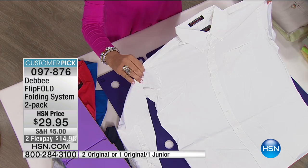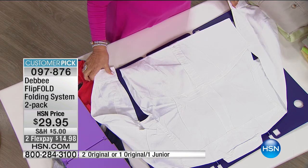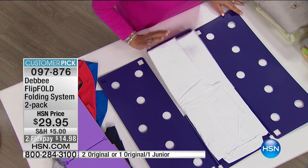My husband used to travel with a shirt, get there wrinkled in a garment bag, but now he uses the flip fold. What you do is you take the sleeves on a long sleeve, kick them into the board, and you flip. I'm doing it slow, you can do it faster, and fold. Does this not look like it just came from the dry cleaner? Sure does.